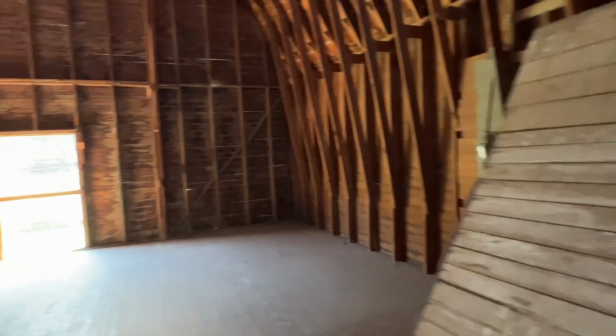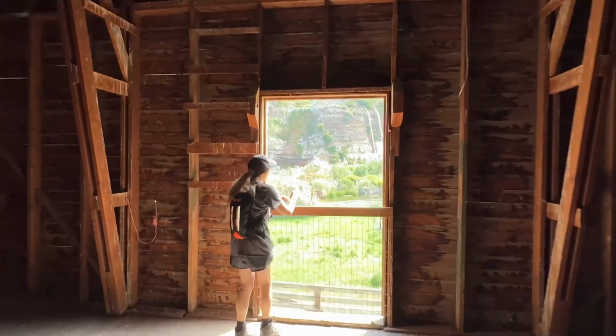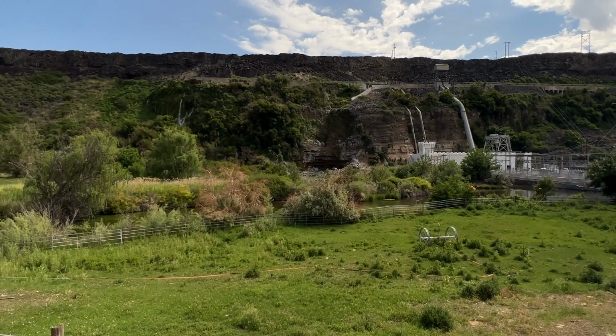This is pretty amazing. Look at the view. Oh, wow. And, of course, in those days, that power plant wasn't there.